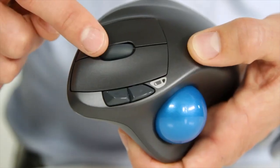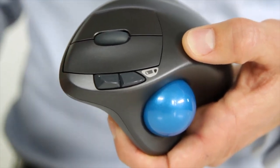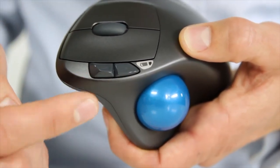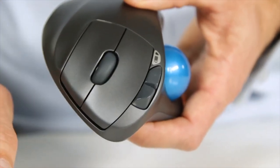Now, to make web navigation really easy, we have included a great scroll wheel, and as you can see on the left-hand side, we have back and forward buttons. This makes it really easy to navigate around your web pages. Of course, under the scroll wheel, there's also a middle button that allows you to open tabs in your browsers. As a last final flourish, we've included laser tracking on the ball. This gives you all the precision and control that you deserve.